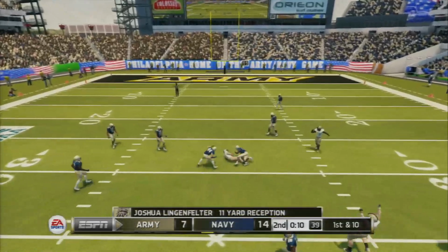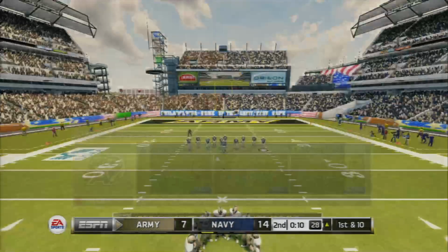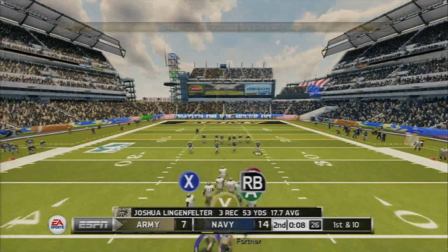And he's taken down around the 30-yard line. McDonald's on the tackle at the 30-yard line. That makes it first and 10.